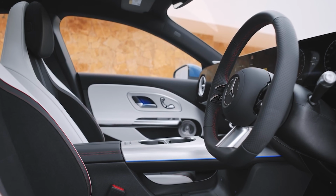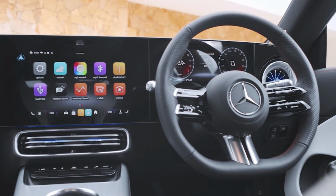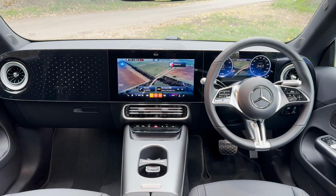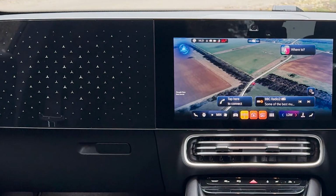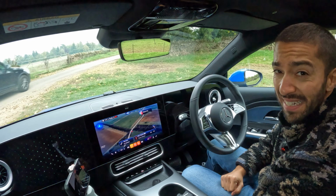But first, we need to see what this car is like to live with. And that means getting inside and examining the interior and the very impressive tech. Now, we do have a very big slab of screen in this car, but because this is the lower spec model, this is not the Premium Plus, which gets a third screen for the passenger. Because we don't have all the screens, it does mean we've got some more Mercedes badges on the dash, which are, well, to me a bit tacky, but the screens are actually very impressive.